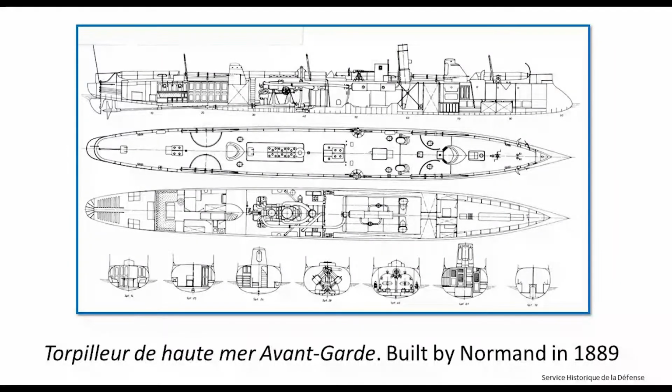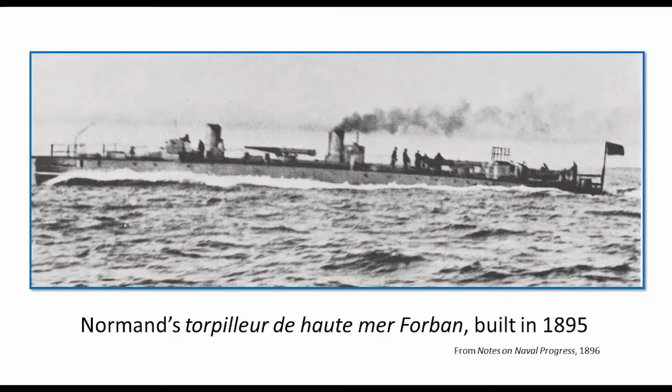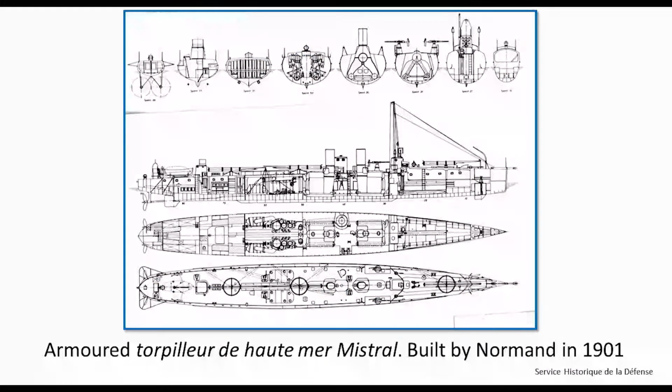The boats grew very little in size, but machinery improvements increased performance, culminating in Fauban, launched in 1895, which reached 31 knots on trials, becoming the first ship in the world to exceed 30 knots. Normand also built the innovative and probably unique Mistral class, the final boats of this type, which incorporated a 24mm armored box with a 9mm deck to protect the machinery. Despite the necessary increase in weight, this class still made over 28 knots on trials.